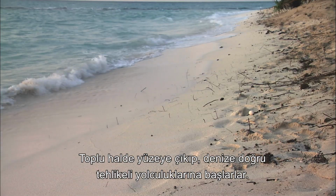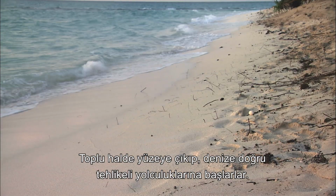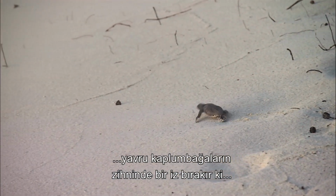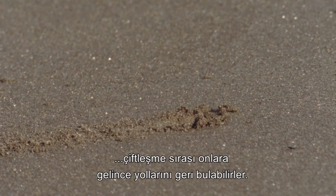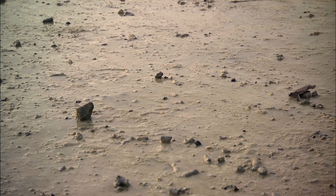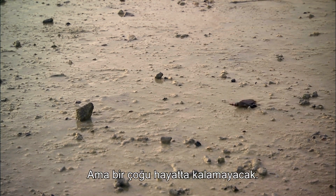Surfacing en masse, they make their perilous journey back to the sea. This process of crossing the beach is thought to imprint the hatchlings with the cues they need to find their way back when it is their time to breed. But many will not make it.